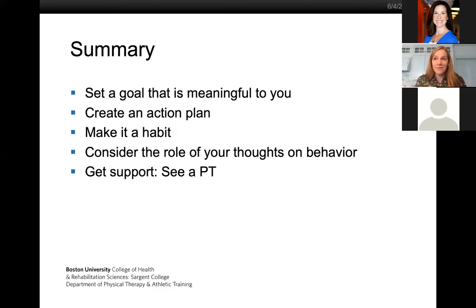Right now, a lot of the PTs or local PTs to you might be giving virtual visits and telehealth. And I think in the next, hopefully, 3 to 6 months, we'll be back in operating, but who knows? But the telehealth option is there and has been approved by Medicare. So that's a great opportunity for everyone right now.